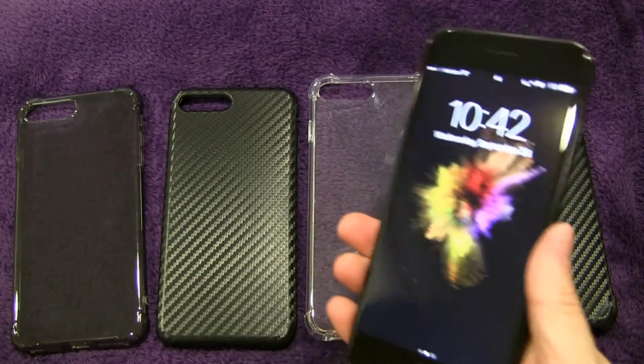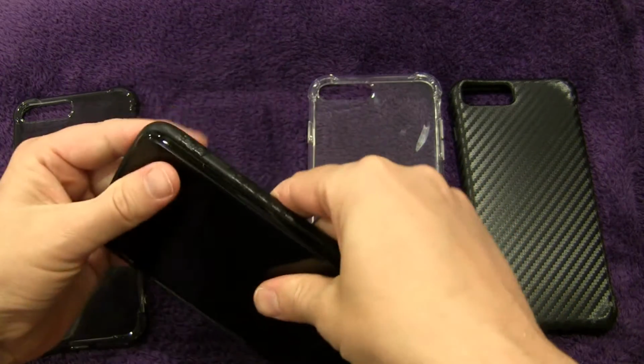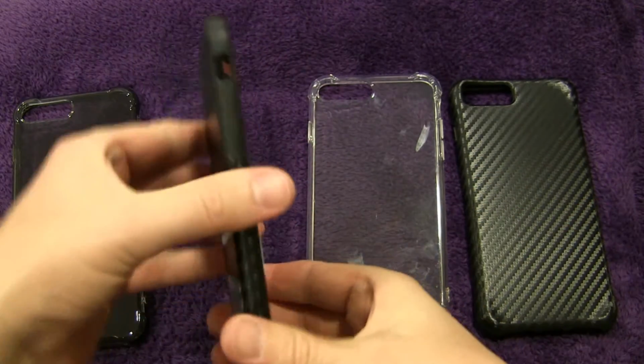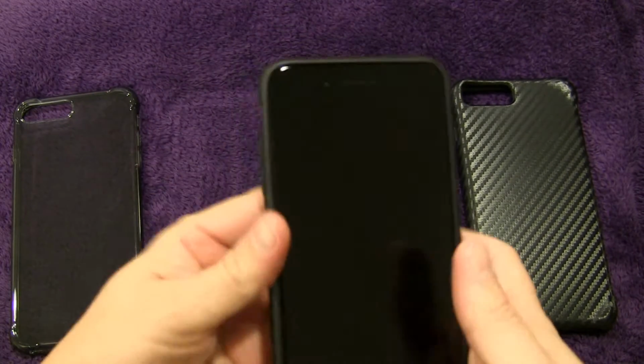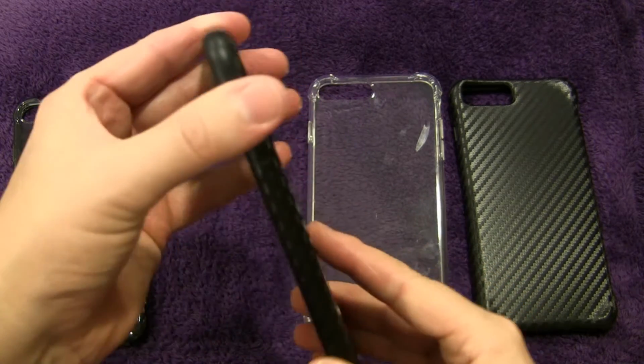This is the iPhone 7 Plus that I'm going to be putting them on. So let's look at the carbon fiber first. And you see how easy they go on. They pop right in there, but once they're in there, they're in there. So this is the protection you get. Again, this is the slim carbon fiber. You've got protection on all the corners and things.